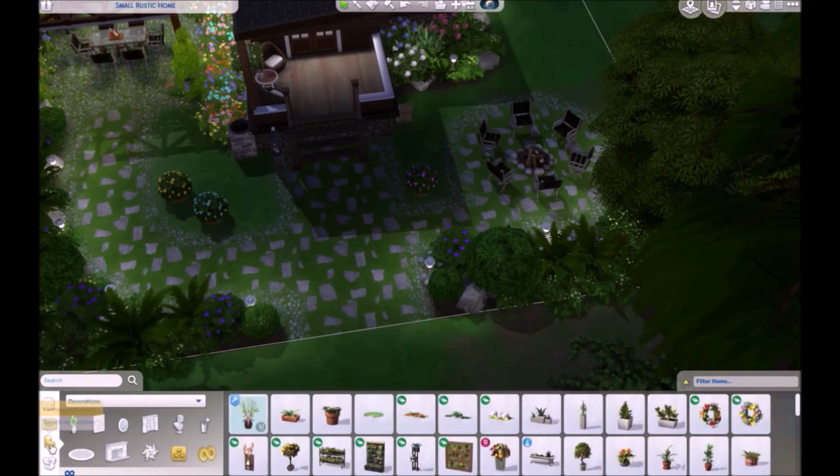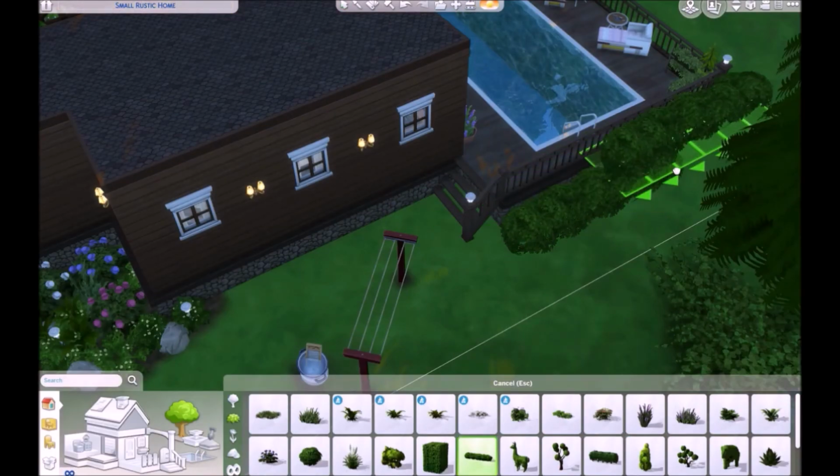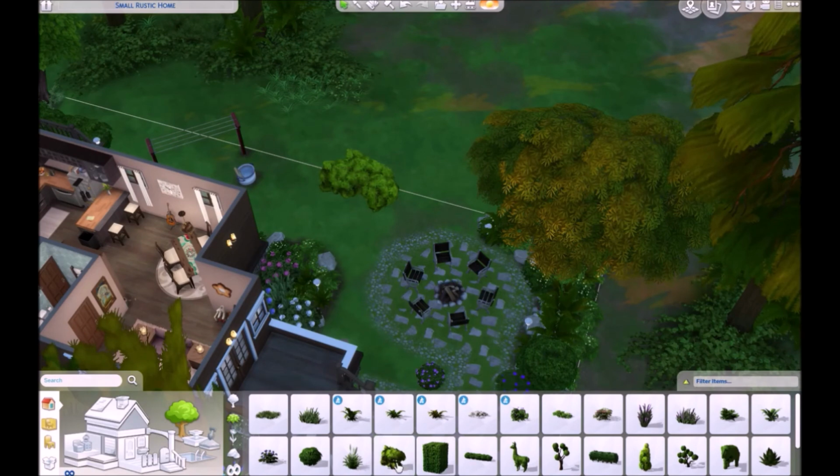Oh yeah, and I put the little lights in the planters on the front, and I thought that looked really cute. Again, I'm sure that's been done. I've just personally never seen it, but I thought it turned out super cute.